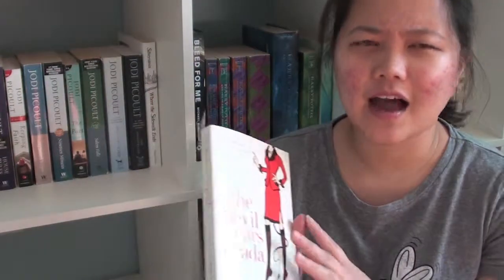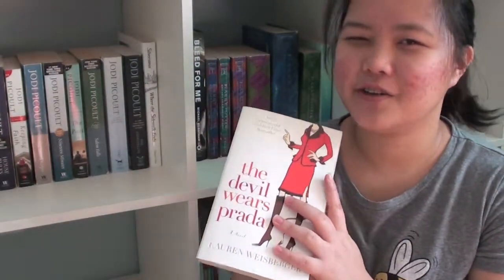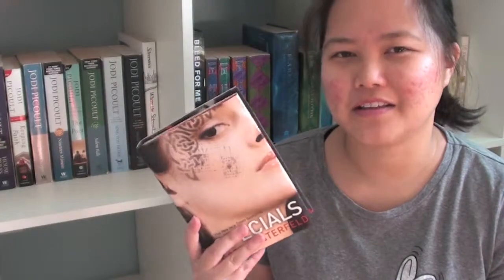The first thing I have here is The Devil Wears Prada by Lauren Weisberger. I watched the movie first, and it's one of my favorite movies ever. And then I read the book, and I don't remember enjoying it as much. Next, I have a trilogy by Scott Westerfeld, and the first book is Uglies, the second is Pretties, and the third is Specials. I haven't read the fourth book, which is Extras, and now it's technically not a trilogy because he added a fourth book, but whatever.